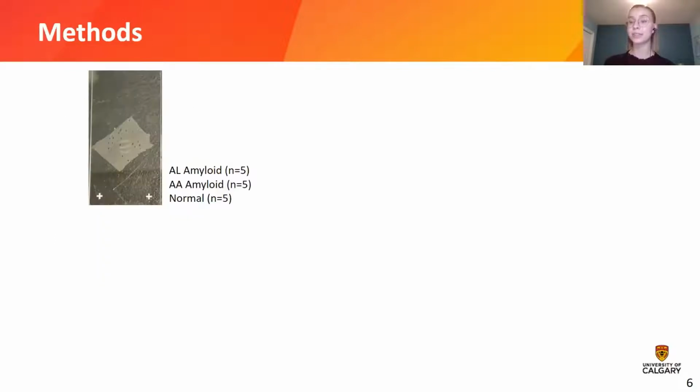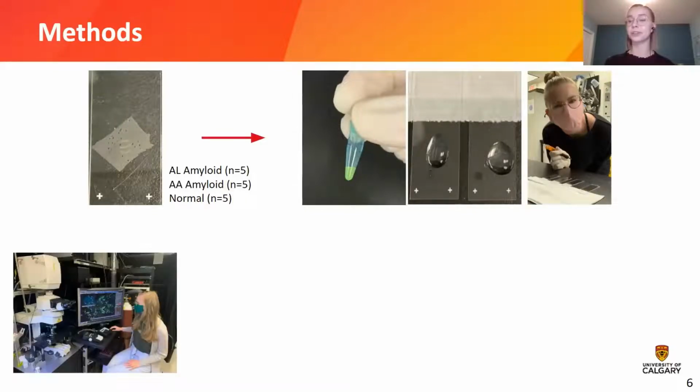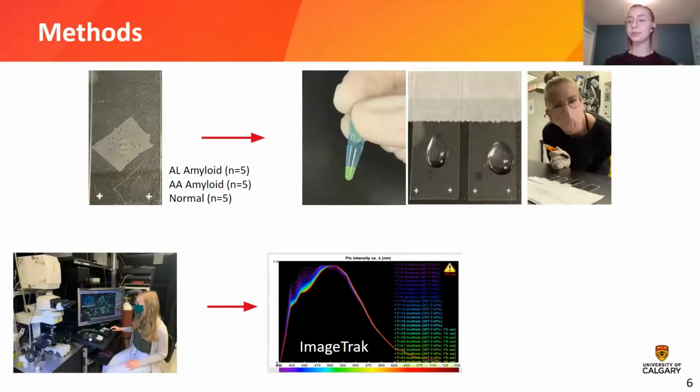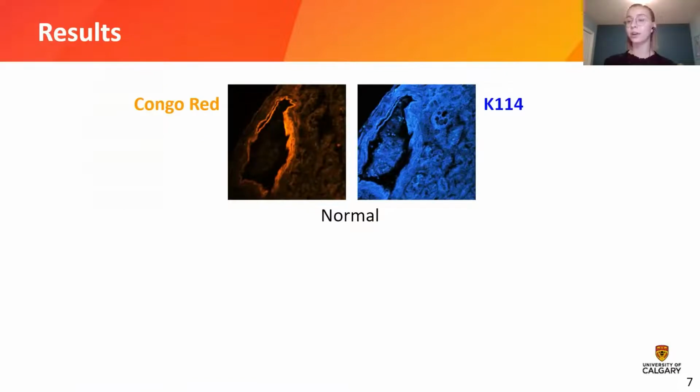To do this, I was given 15 renal biopsies, 5 with AL amyloidosis, 5 with AA amyloidosis, and 5 healthy samples to use as controls. I then stained the specimens with K114 and imaged the samples on a microscope. Signals from the tissue were obtained and analyzed, and this whole process was then repeated with Congo red. As expected, Congo red was prone to false positive staining in normal samples, whereas K114 was not.